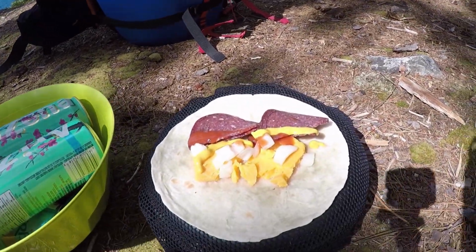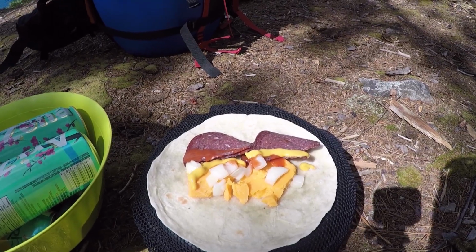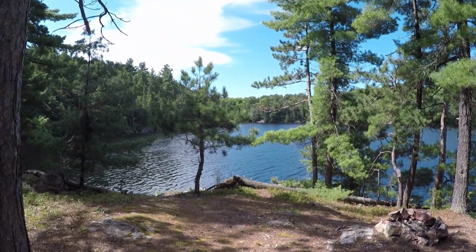Today for lunch we're having summer sausage wraps with some leftover onions, cheese, mustard, and hot sauce. And we're just on a campsite before our portage into Bassoon Lake.